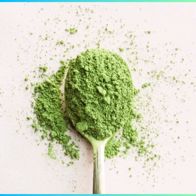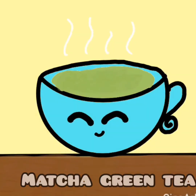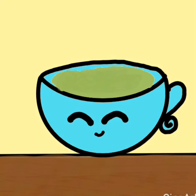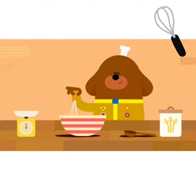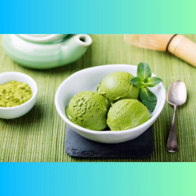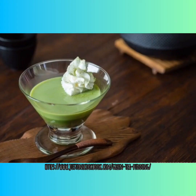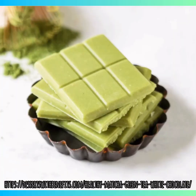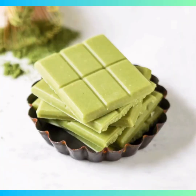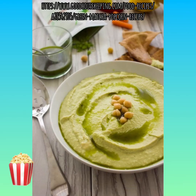Of course, there's always the good old matcha green tea, but matcha's bittersweet flavor makes it much more versatile, especially in baking. It can be infused into practically anything: matcha ice cream, cake, cookies, pudding, donuts, smoothies, and there's even matcha chocolate. There are also many recipes for savory matcha dishes like matcha soup, spaghetti, hummus, and matcha popcorn.